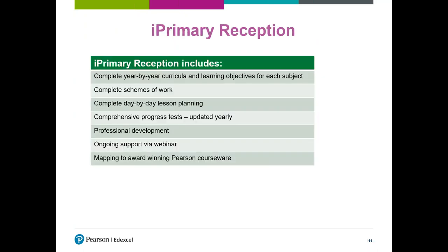As a quick snapshot or summary here, these are all of the things that the iPrimary reception course includes. So we've got those complete year-by-year curricula and the learning objectives we spoke about, the complete schemes of work, the lesson planning, the progress tests, which we update and add to every year, for professional development, ongoing support via webinar, which tends to be very responsive.